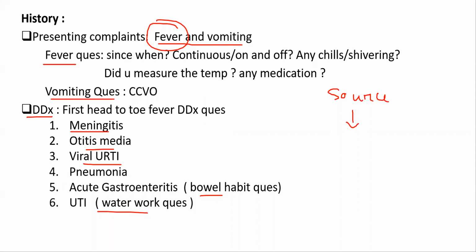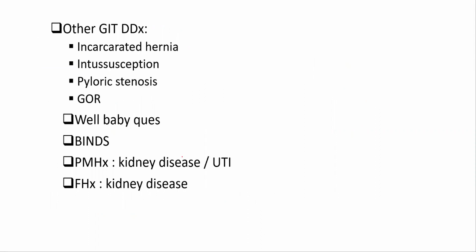So you start with the fever and vomiting questions, followed by head to toe fever source questions, starting with the meningitis. So depending on the age, we might be asking all the questions of fever, rash, neck pain, stiffness, photophobia. Then we have got ear, nose, throat. Then you have got lungs. Then you have got bowel and bladder. So these are the areas from where a child can get infection. After that, you just finish with all other GIT differentials, so incarcerated hernia questions, intussusception.